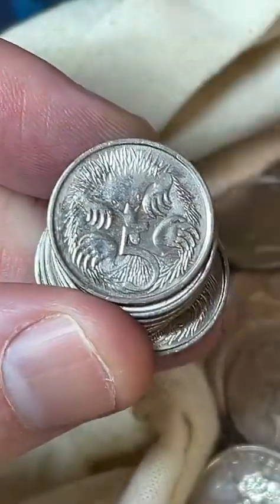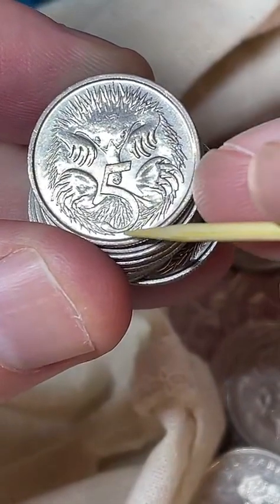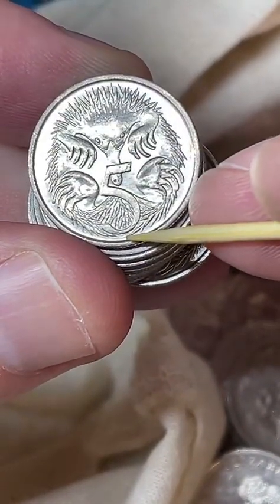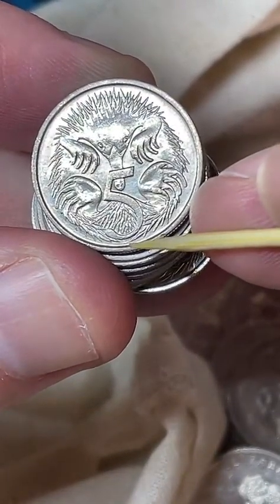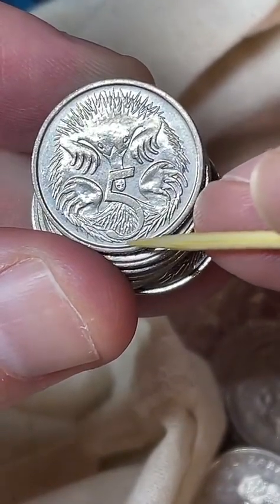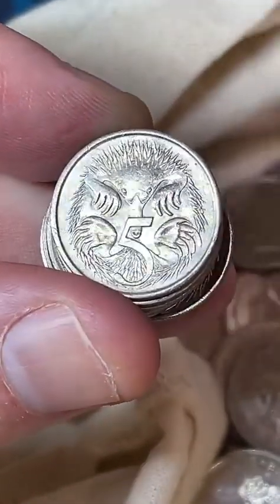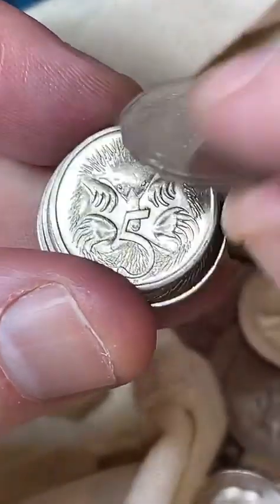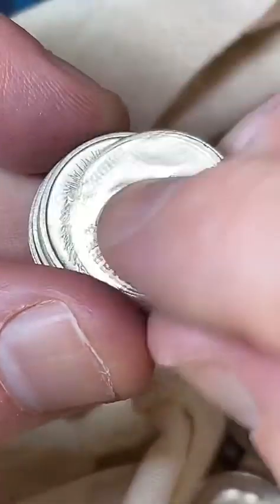These 2015s can have a missing SD, and this one could have the missing SD. Below the 5, there's supposed to be a little SD initial there. I'll check this under a digital microscope, but this one could be the missing SD. That's pretty cool. About $3 to $6 are some recent selling prices on this coin with the SD missing. The SD stands for Stuart Devlin, the designer of the echidna side of this coin.